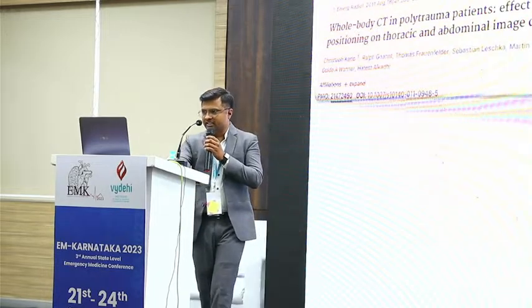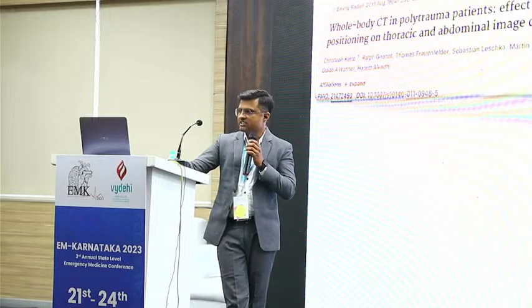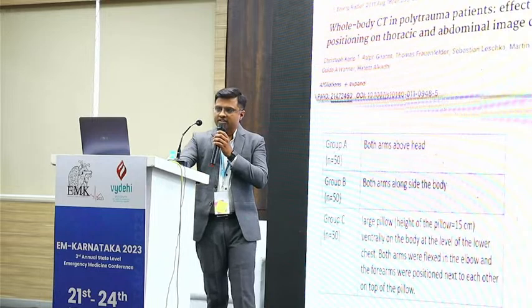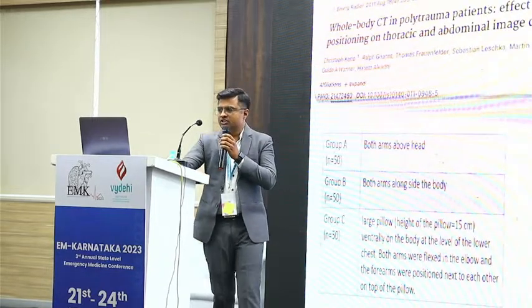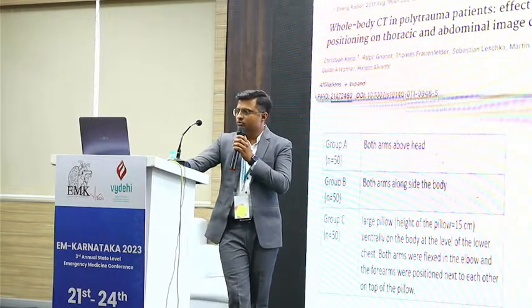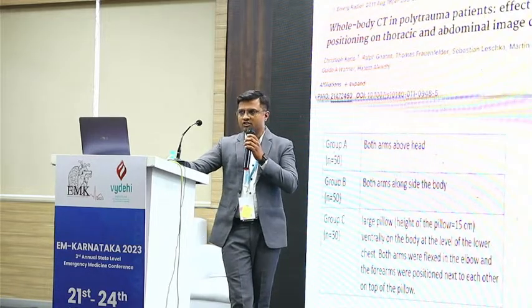By taking this study, whole body CT scan in polytrauma patient, effect of arm positioning on thoracic and abdominal image qualities. Here, they divided patients into three groups with a total of 50 patients in each. In the first group, they made both arms above the head. Second group, both arms along the body. Third group, they put a pillow on the chest and arms on the pillow.